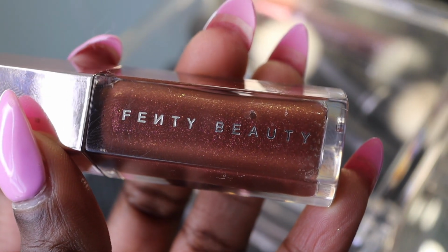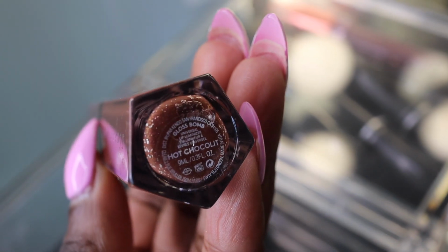When I'm at home, I keep it simple with the gloss, and my favorite gloss right now is this Fenty Beauty Gloss in Hot Chocolate. I feel like it just accentuates my natural lip color.